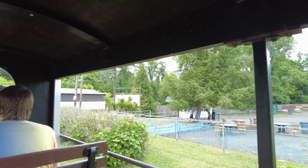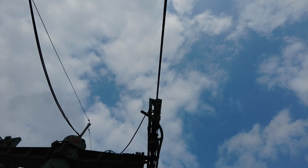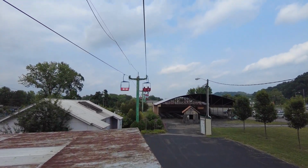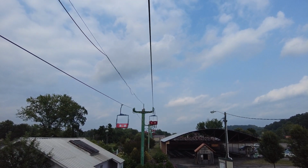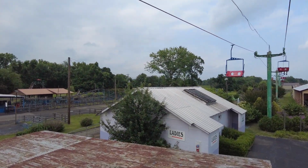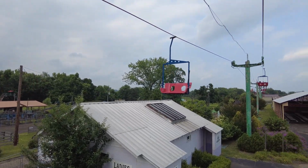Yeah. Alright, so that was the train ride. Guess I'll go do the Skyride now. Alright, we're on the Skyride. I'm a little scared. Oh my god. Wow, this park is something else, I'll tell you that much. Very unique experience coming here.